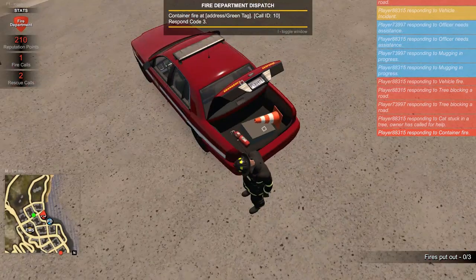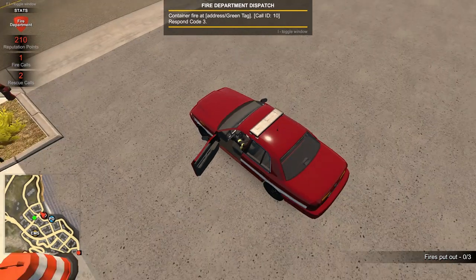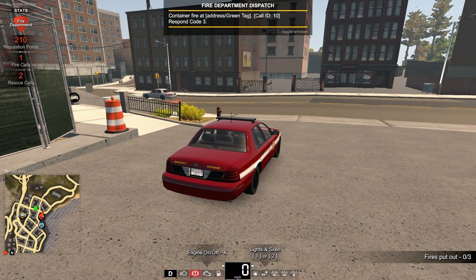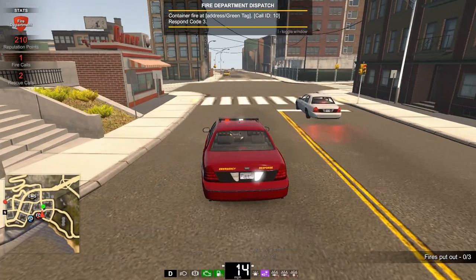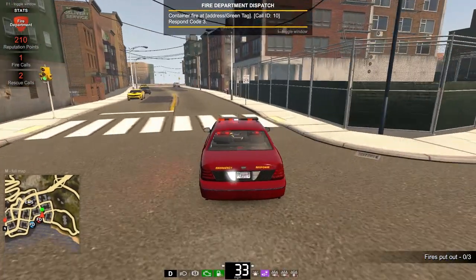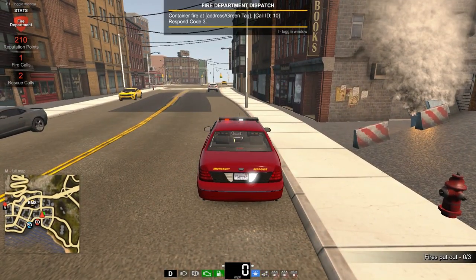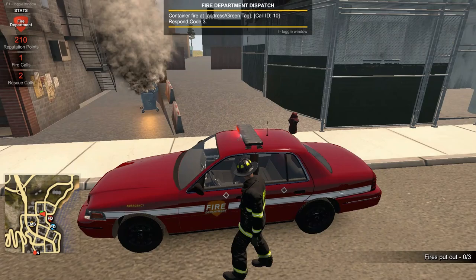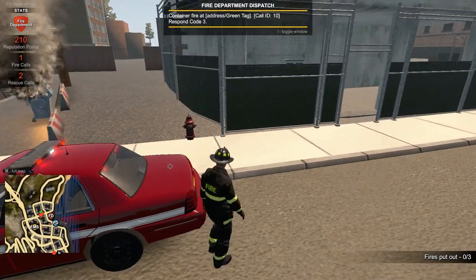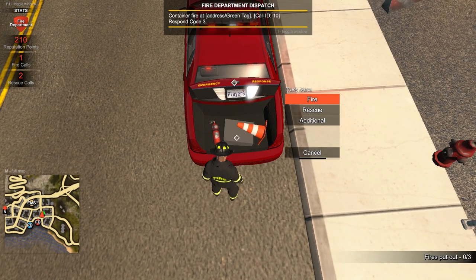Container fire. I'll try across the street. Let's go. Let's hop on out. Close the door. I'll just use the fire extinguisher because I don't think we'll need a water hose. Fire extinguisher.